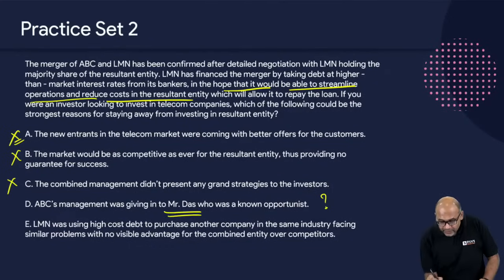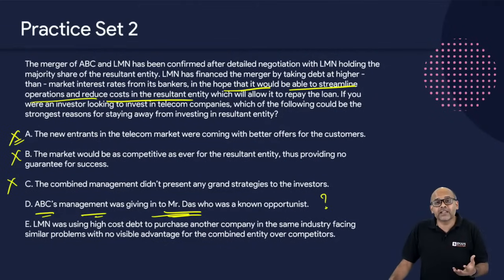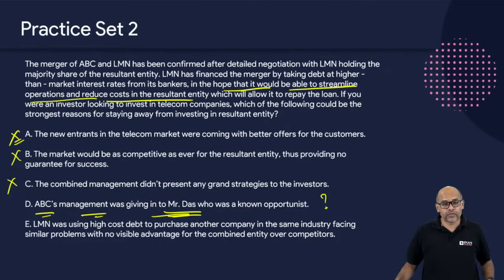It is mentioned here, no? It doesn't matter whether it's a CEO or not. ABC's management was giving in to Mr. Das, who was a known opportunist. Whether he's a CEO or not doesn't matter. Mr. Das, what is the meaning of giving in? So there are certain demands made by Mr. Das. I am agreeing to those demands. That's the meaning. Let's see if anybody can give me the correct answer.